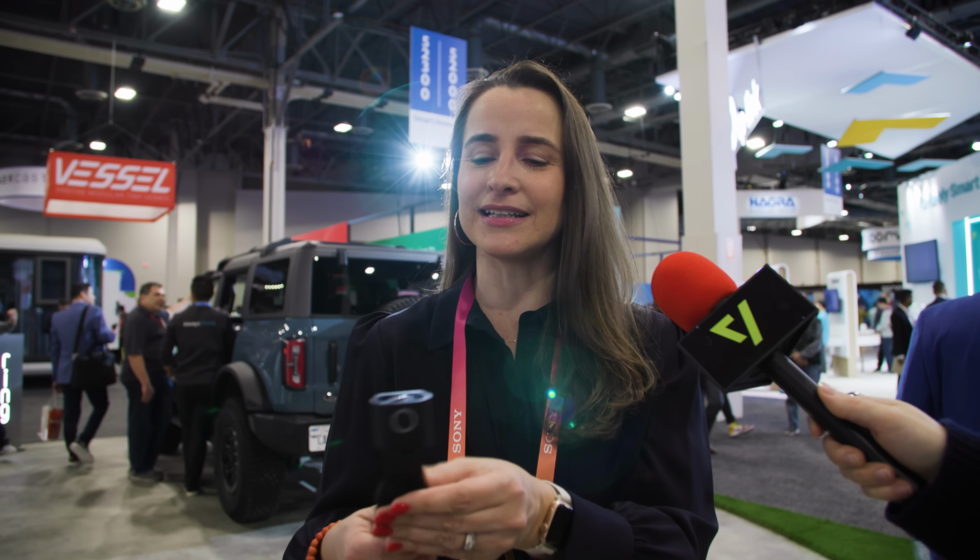So if you already have Ring cameras, you'll just add front door, backyard, and then car. So it's a neat little gadget. It is $250. I think you can get it for pre-orders for $199.99 starting today. And we're going to go have a look at it in the car in its native environment.